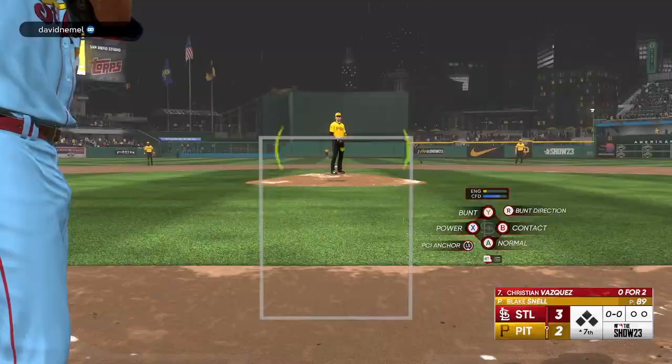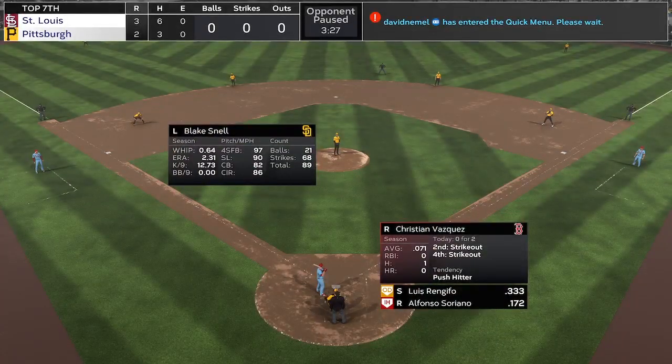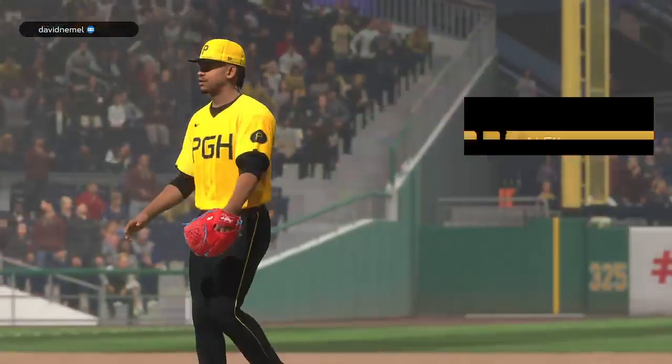Back here at PNC Park, we go to the top of the 7th. Here's Christian Vasquez.